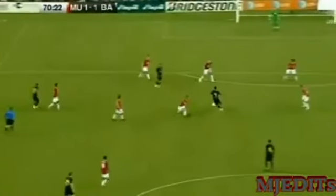It's a great strike, this top corner. Look at it bending away from the goalkeeper.